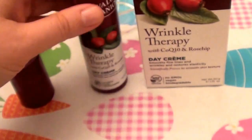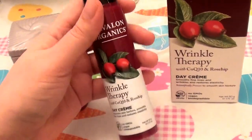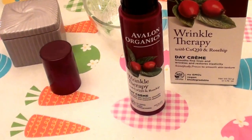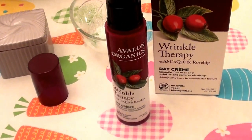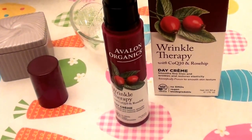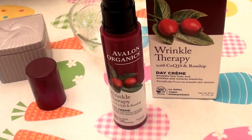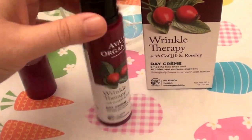Okay, hopefully it focused and you can see that. I really do like this stuff. It really works well for me as a day cream. It is very hydrating for my skin. I have very dry, sensitive skin. It offers the right level of daily moisturization for me. It's not overly greasy. It's not overly heavy. It's not a heavyweight cream. It is more lightweight in the consistency, the volume, and the texture of it.